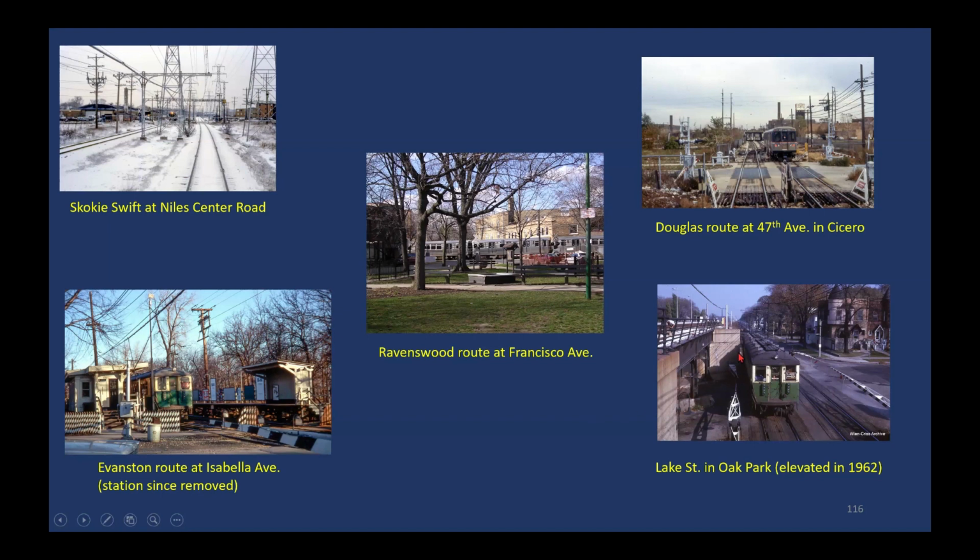I also included this because this route runs a block from my house, and so I have a special liking for this section of line out here. This picture was taken in the summer of 1962, where the train is still on the ground, but the tracks have already been installed up above.